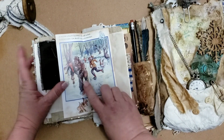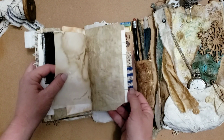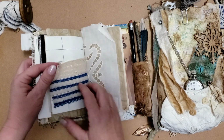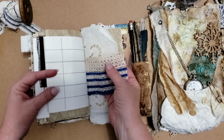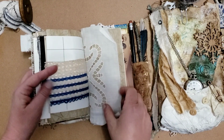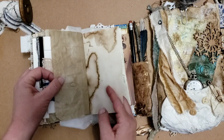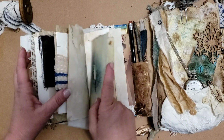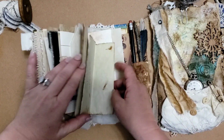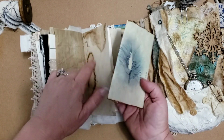So here's the center of the second signature of the little writing journal. This is some old fabric, to me like a dish towel kind of fabric. Oh, I love it. It's very old and thin. I've just tucked some pages in. I like the concept of this being passed down through generations and different family members over the years, kind of shoving stuff into the book.